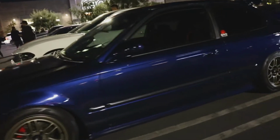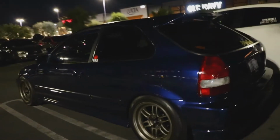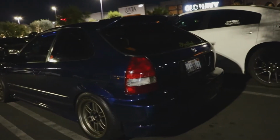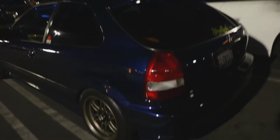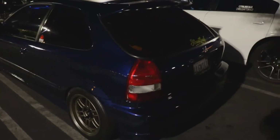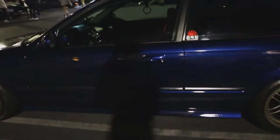Really nice color on this Civic, like a midnight pearl. Really clean setup, I must say. I'm a big fan of this car right here. You can never go wrong adding one of these to your garage, ever.